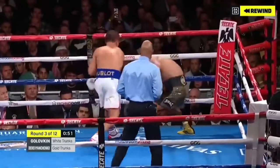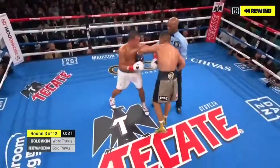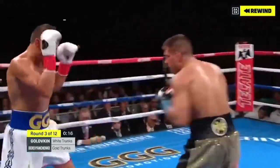And I think it will get worse as Golovkin with that jab. As he hits him again, the right hand after the jab as well. Derevyanchenko, been effective with the body work, Sergio. Yes, he has, and I love seeing that. That's the only way you beat Golovkin.